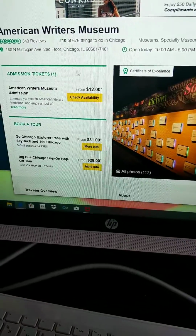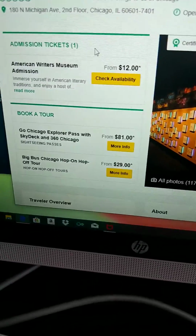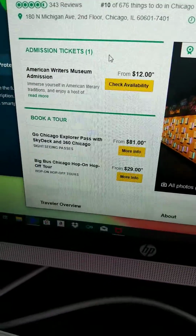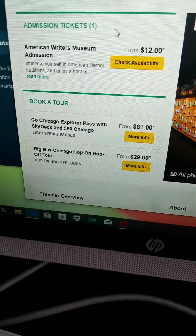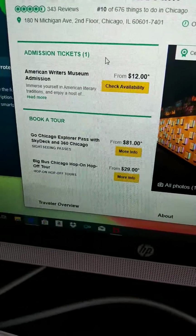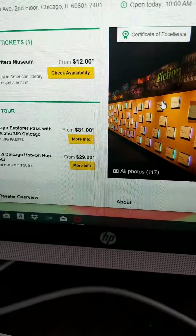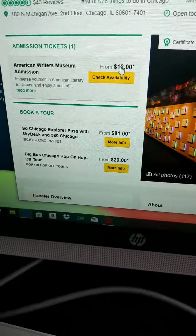Oh, and the tickets. Okay, check this out. The admission's only $12. Can you say cheap? Can you say cool? Because I can. That's really cool. That is really cool how cheap the tickets are just to get in. This is the cheapest ticket I've seen so far for something.